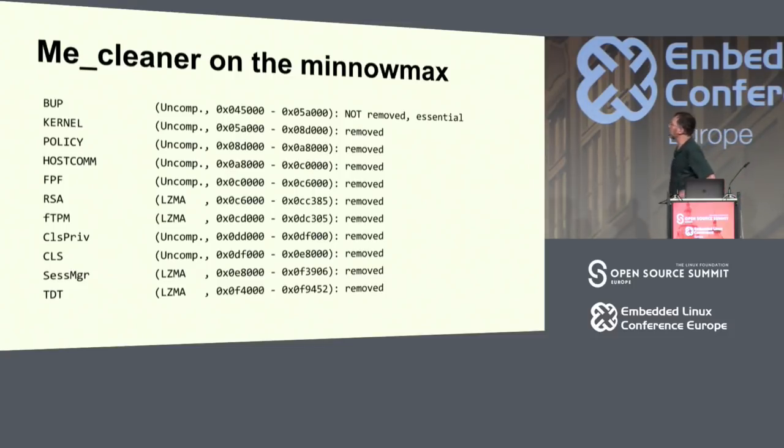Here's what the components of that ME image look like on the MinnowBoard. You can see BUP, bring-up, kernel. I assume that's Minix 3. There are some interesting names in here: Policy, RSA, FPM, just random stuff that makes you worry a little, right? Because one of the things that people have found is there's a fair amount of zero days in anything related to networking in the ME, as well as in anything related to RSA.